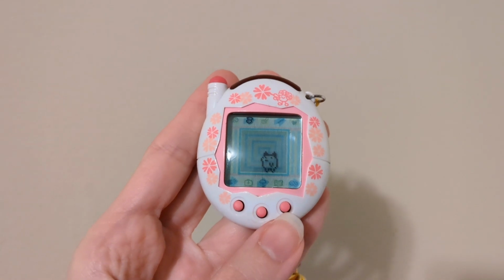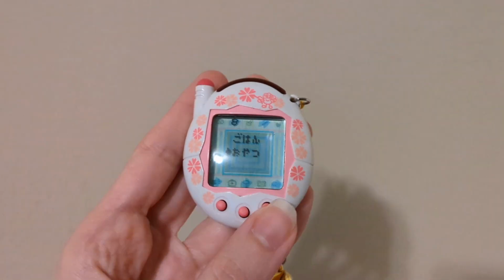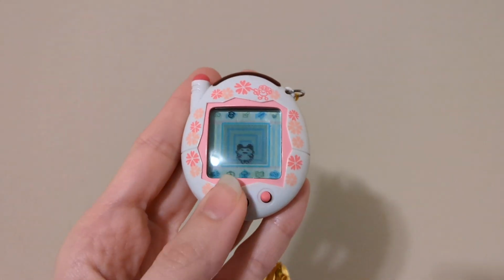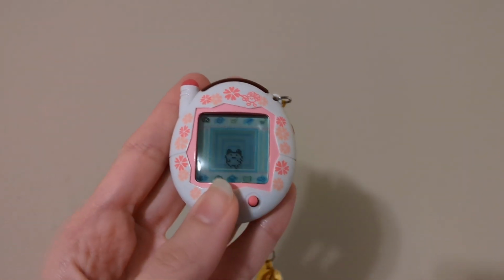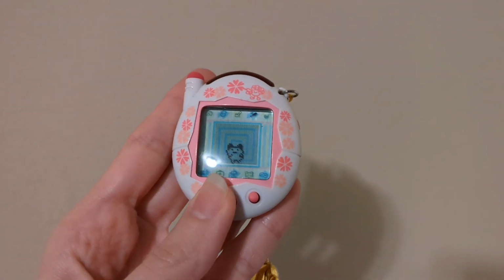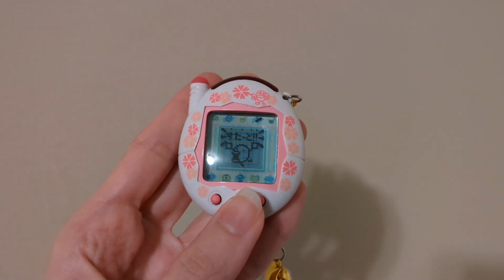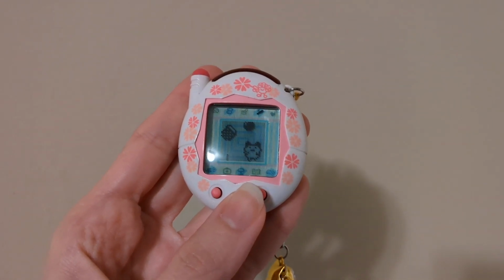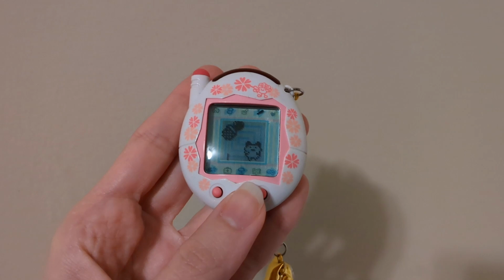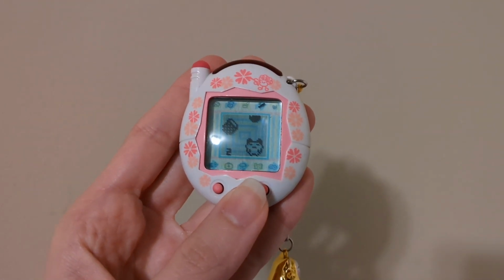I paid $30, I believe, for the white and pink keitai you see on the screen here, which honestly was a bit overpriced considering the condition of this one, considering it didn't have a tag. I don't regret buying it at all, because after I bought this Tamagotchi and was playing with it, that is what inspired me to film all this footage and create this video.